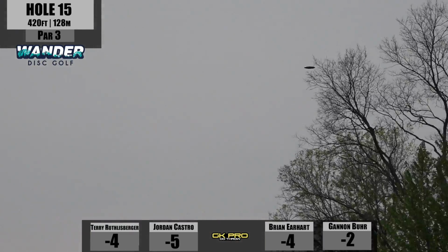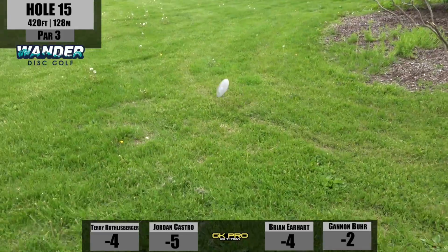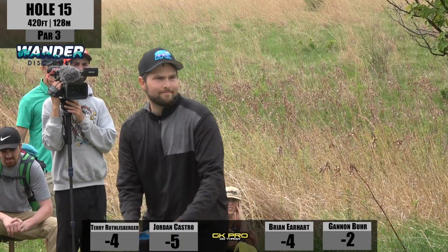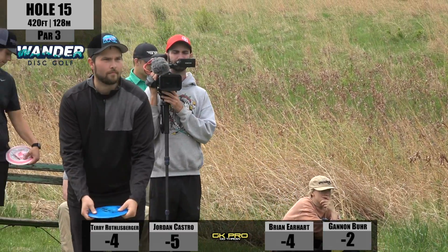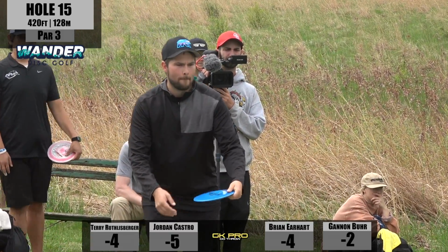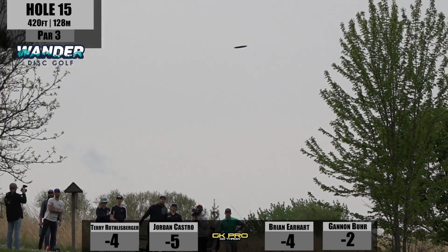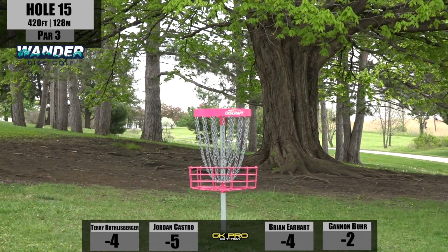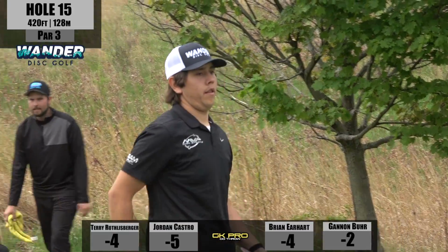And Gannon makes the correction with his forehand and it gets a little bit more drift in the mid-flight. And he gets the pass skip, but unfortunately it sent him a bit long. He's about as long as Terry is short. And I'm taking an Onyx here, trying to play a little bit slower shot, similar to Gannon's. And I threw it more similarly to Terry's, a little bit lower, so I did get a bit of a flare forward, but still about 45 from the basket.